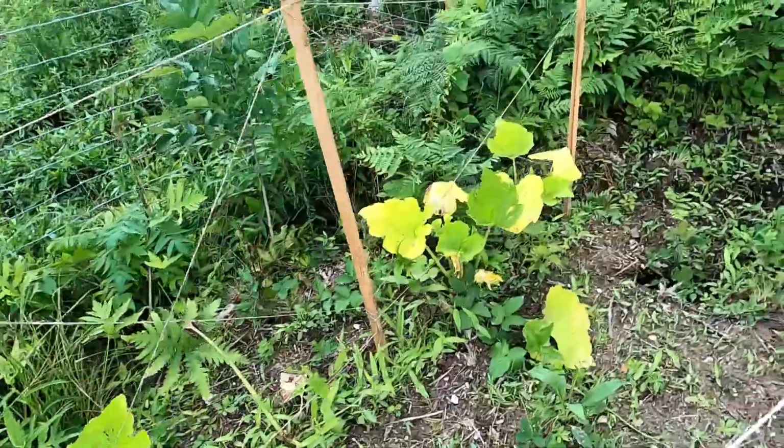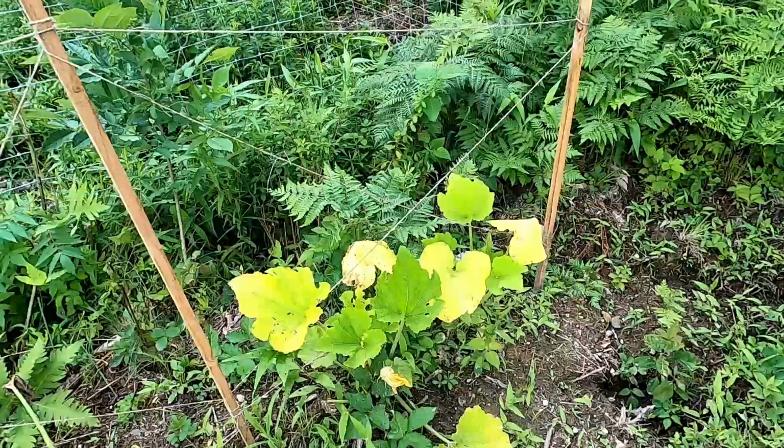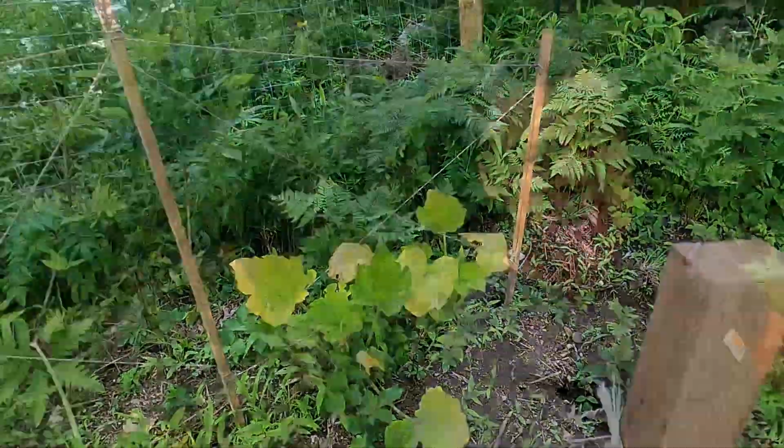And a little trellis back here. Not really producing anything right now, but we'll see if it brings anything. The miniature cornfield.